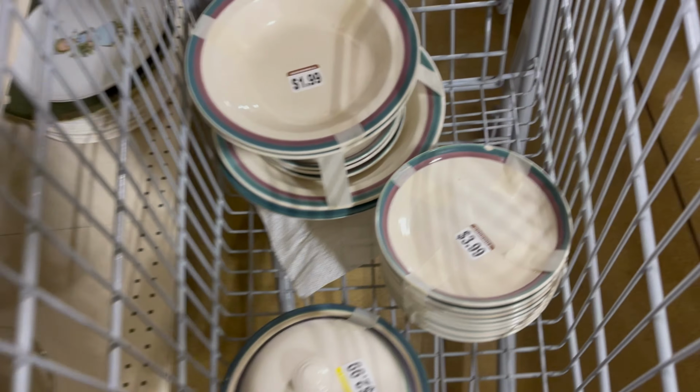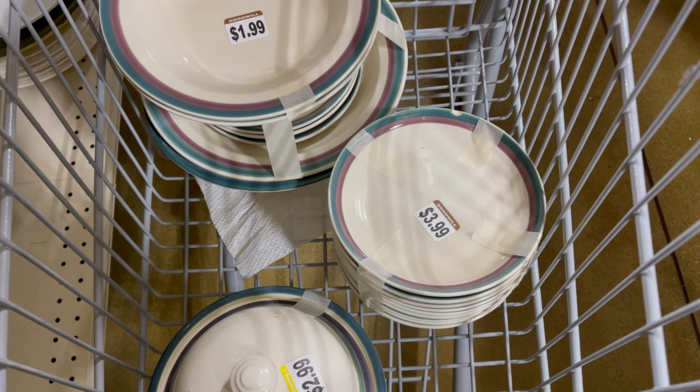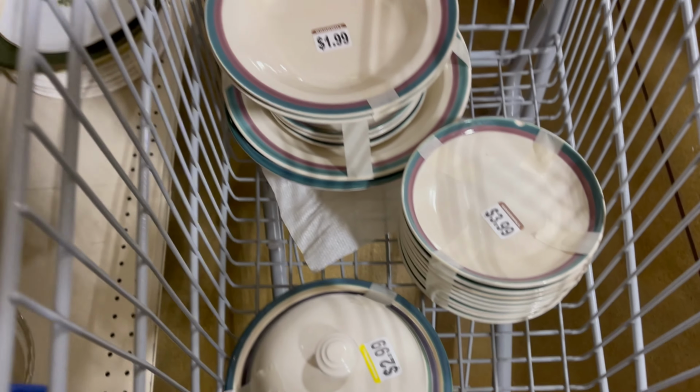Again, they're bundling. Okay, you see that one with the chip? That will go in the flea market, but there's nine of them there. We'll do a recap on this. Looky here.